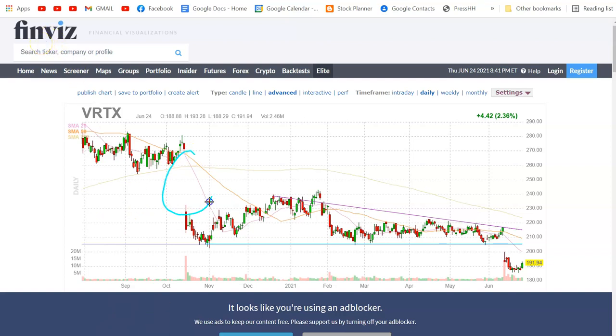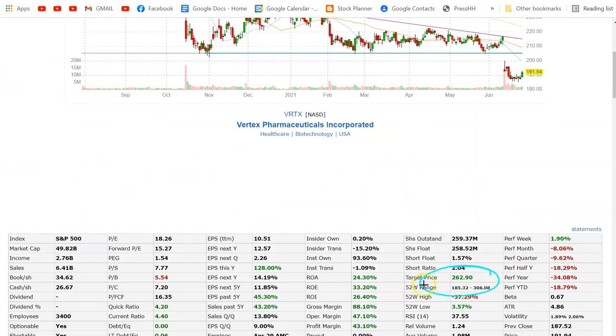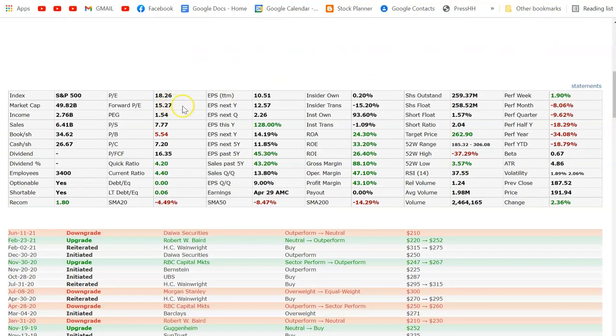Way back in October of 2020, we had a gap. It never got filled. Now we have another gap. Will it get filled? The target price, according to FinViz, is 263. 263 is way up here. Got a ways to go. That's filling the gap. It's profitable, and it's going to be profitable in the future.